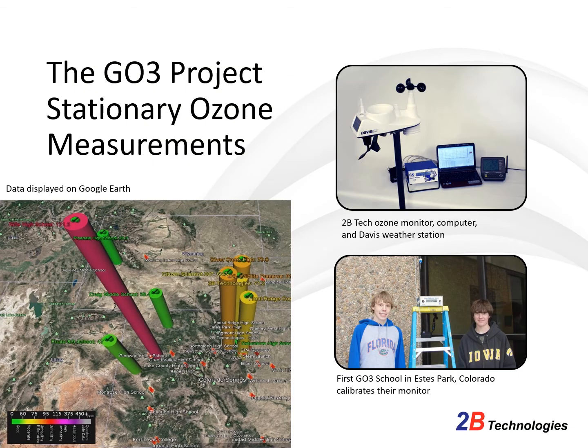Our journey with sensors really began 12 years ago when I was hired to start the Global Ozone Project, or GO3 project. In the GO3 project, we sent 2B Tech FEM ozone monitors to schools around the world, and they measured ground level ozone and shared their data online. The students and teachers really enjoyed this project, but after about 3 years, they got a bit bored with it. They wanted to take their measurements mobile.